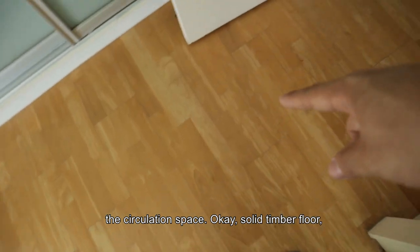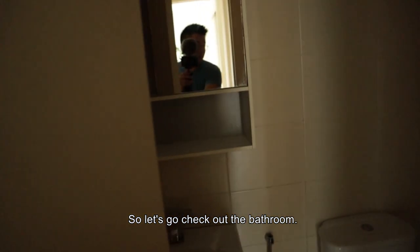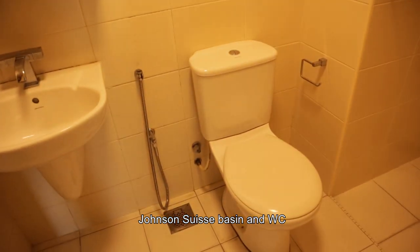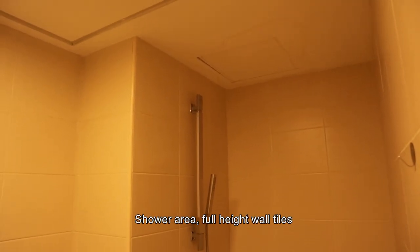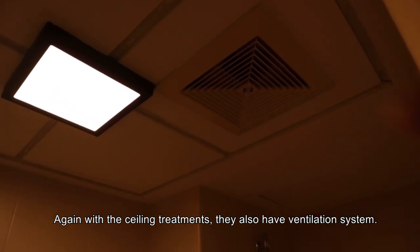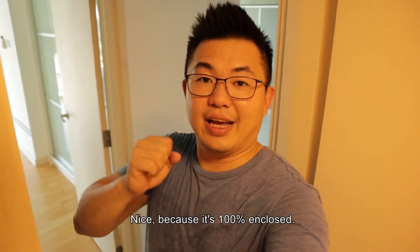Okay, solid timber floor and normal tiles on the common areas. So let's go check out the bathroom. Johnson Suisse, WC, shower area, full tiles up. Again with the ceiling treatments. Oh, they have a ventilation system. Nice. Because it's 100% enclosed.